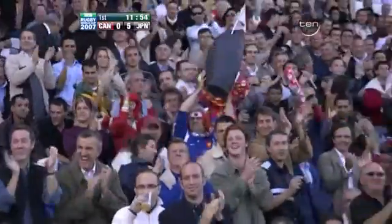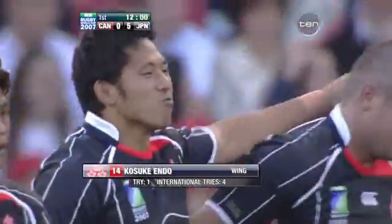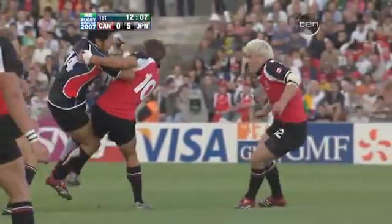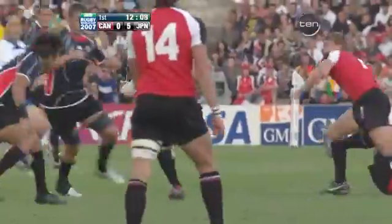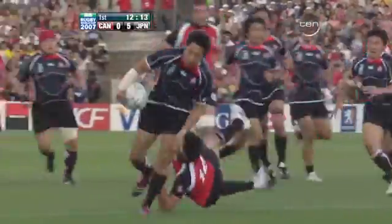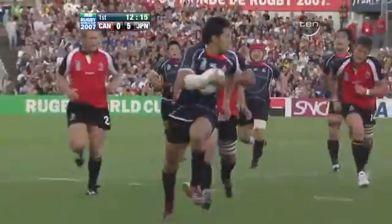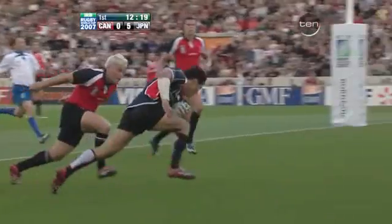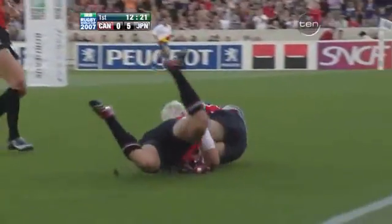Where was the Canadian defence? Kazuki's in again. Great individual try from Endo. We saw what he was capable of against the Welsh. That was just brilliant play. I mean, he hit the ball nice and flat off the back of the line out. Ryan Smith. Yeah, bumped off Smith, kept going, a little in and away. Van der Merwe couldn't bring him down, and then it just came down to sheer speed.